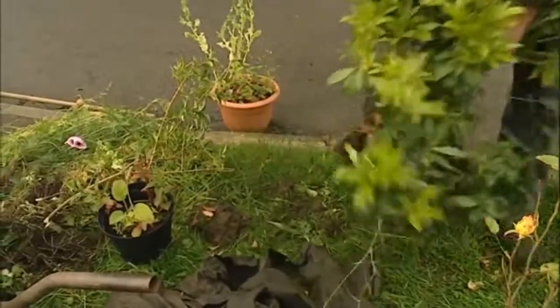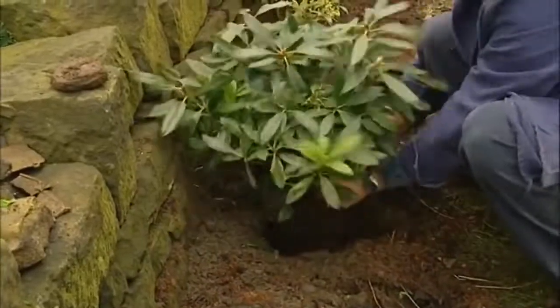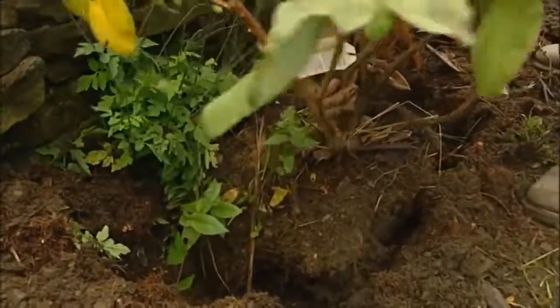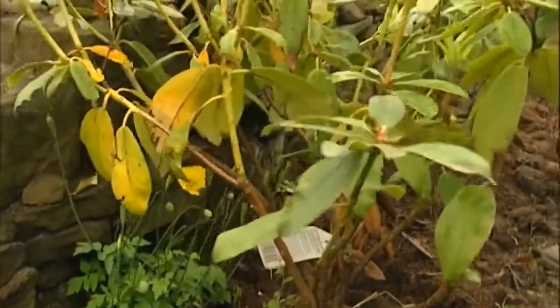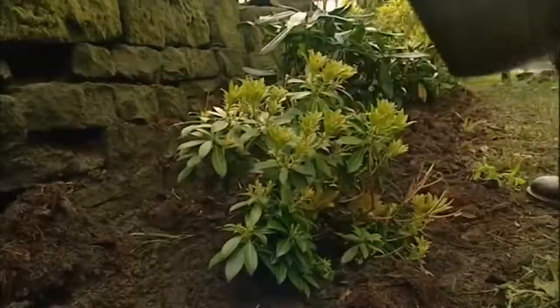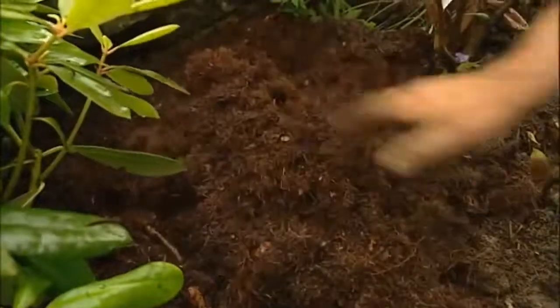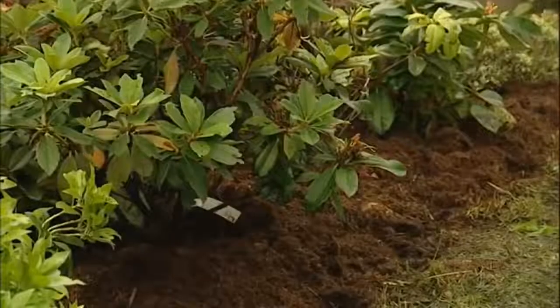All of these plants have been around for a while, and some of them are getting quite pot-bound. Some of them are also suffering from chlorosis, which is the yellowing caused by too much lime in the soil. But with the help of a pail of water and a pine needle mulch, we can only hope for a full recovery.